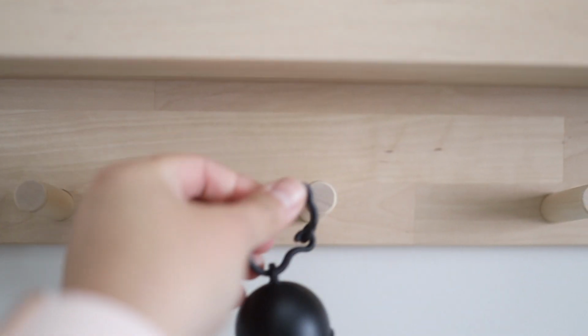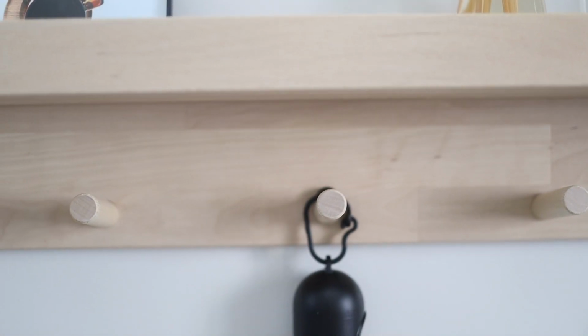IKEA has more of a Scandinavian feel, so I really do like to shop at IKEA for certain design styles. It's definitely more affordable. And also the thing that I love is that all the wood pieces that I bought from IKEA, they kind of match in color. So it's literally perfect. It goes perfectly well with each other. It has like that slightly unfinished look that makes it more welcoming. It's very inviting, I think.